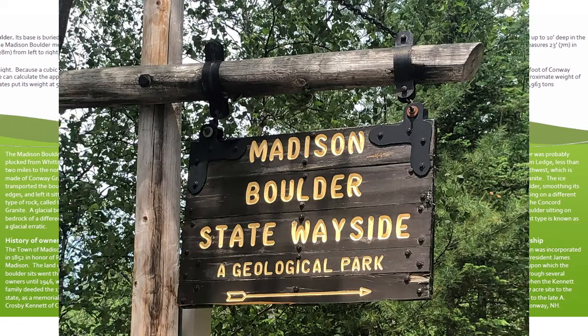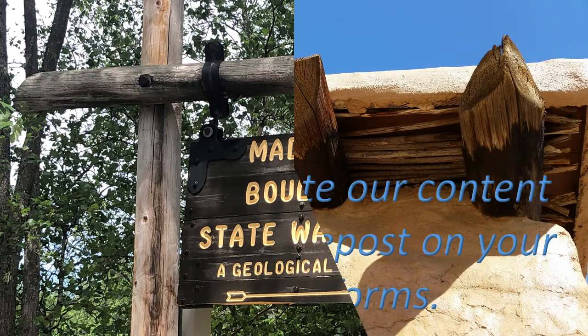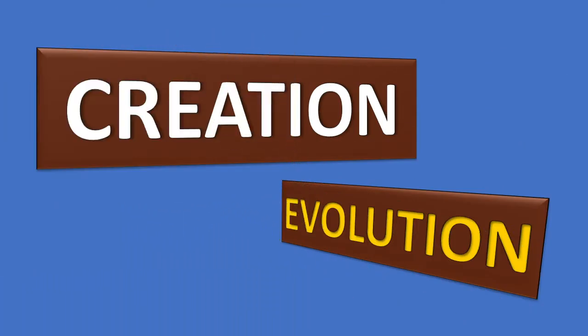Did it break off of that? They don't know. Probably was plucked off. No doubt it is at the time of the flood when the mountains rose. We don't know the exact scenario of what happened and how this rock got there. We just know that it's evidence of a worldwide flood. The time frame is not Pleistocene, and it isn't 2.6 million years ago. They have to just be consistent with the timing of the last ice age.